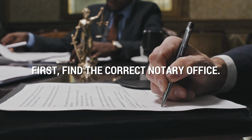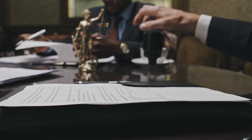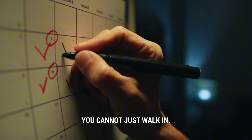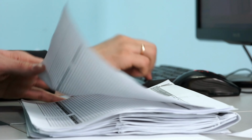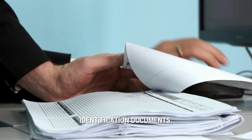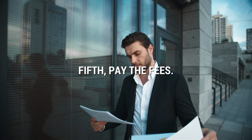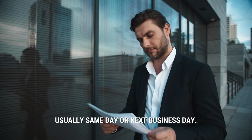Process. First, find the correct notary office. Must be in the jurisdiction where your head office will be located. You can't just go to any notary office. Second, call to make an appointment. This is reservation only, yoyakusei. You cannot just walk in. Third, prepare documents. Articles of Incorporation, 2 copies. Seal certificates, inkan shomeisho, of all founders. Identification documents. Fourth, attend the appointment. Usually takes 30 to 60 minutes. Fifth, pay the fees. Sixth, receive your notarized articles, usually same day or next business day.